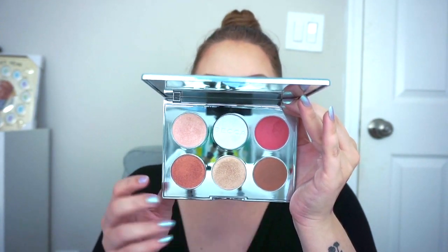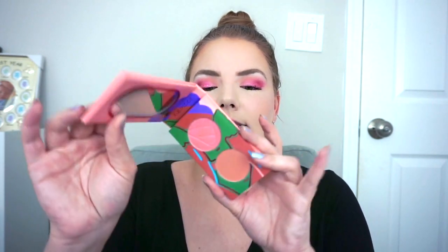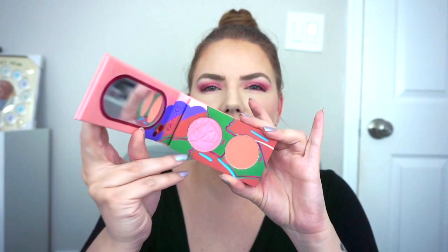This is the Becca Après Ski Glow Face Palette. Then as much as I wanted this, after I tried it, I was like, okay. This is the Kaleidos Lo-Fi Peach Blush and Highlight Duo. And again, this glowy product, this duochrome one, I almost have to use it like a blush topper. It doesn't work as a highlight on me.